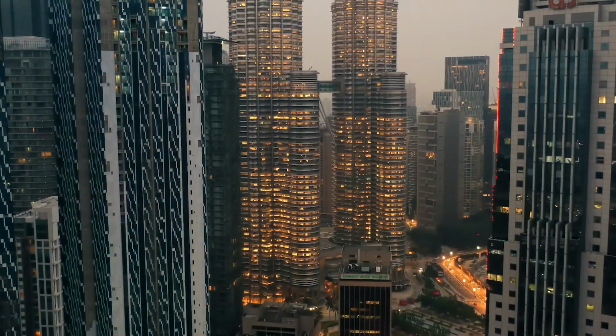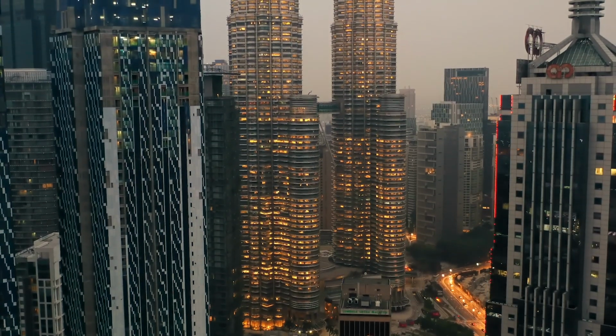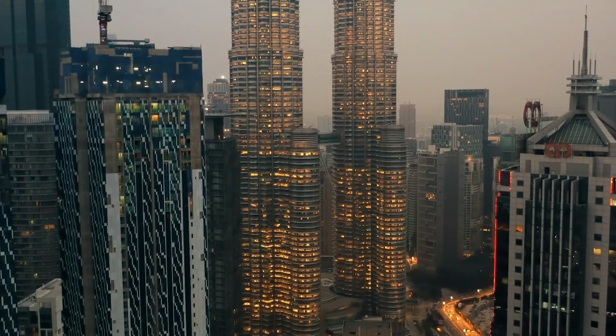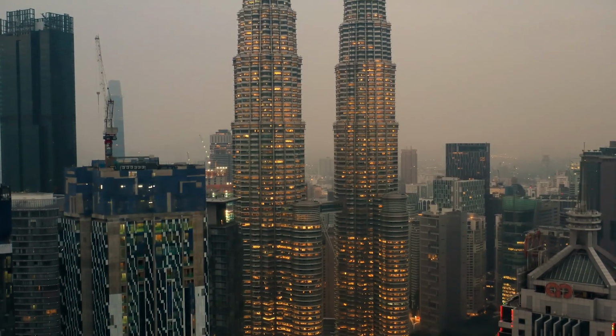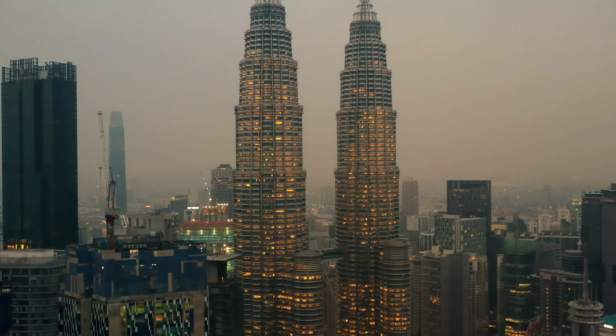So we are at our last and final stop. What an amazing finale location this is. I am right in front of the most iconic building in the world, the Petronas Twin Towers. When it was completed in 1998, it had the title of the tallest building in the world. At 88 floors, it was designed by Argentinian-born architect Cesar Pelli.